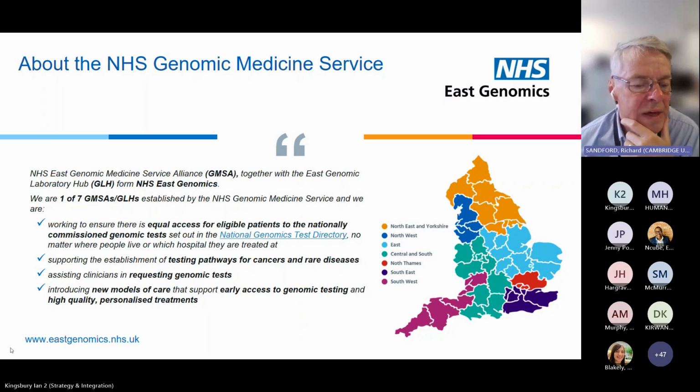And of course, we are there to assist anybody within the NHS to order genomic tests if it's part of an approved care pathway. Clearly, we're also always thinking about next steps. So we're thinking about introducing new models of care that perhaps support early access to genomic testing, resulting in high quality personalised treatments and potentially screening as well. Next slide, please.